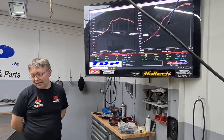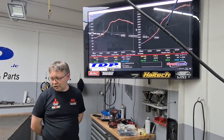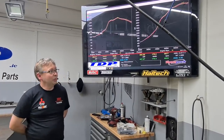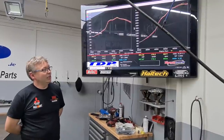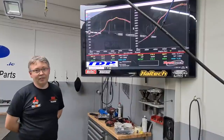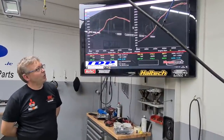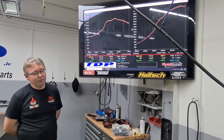Don't know how long it will last. I don't know the prior history of this engine, but we have done these 1.6s before and they're a tough little engine. If it fails, it probably won't be anything to do with the power going through, it'll just be the fact that it's already got too much mileage on it. So hopefully it'll keep going for Josh for a while and they'll be able to have some fun with it.